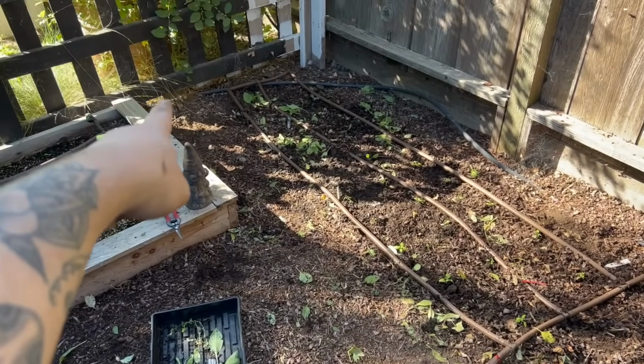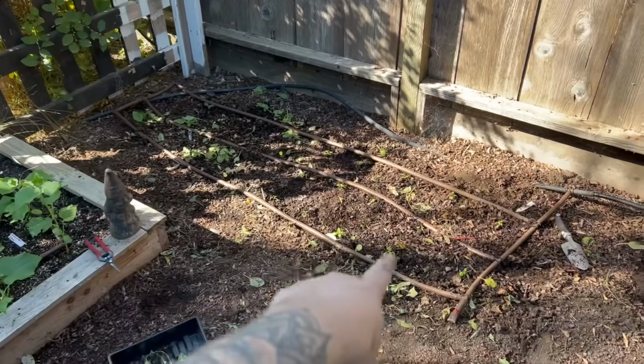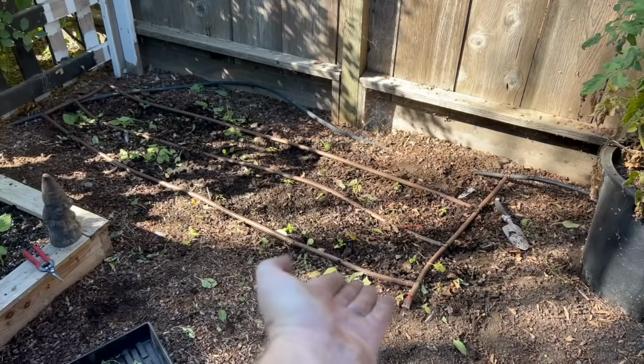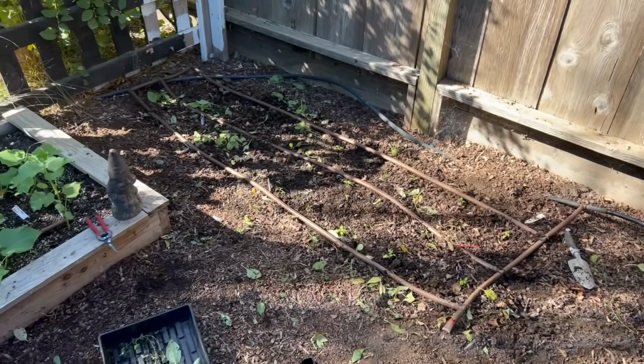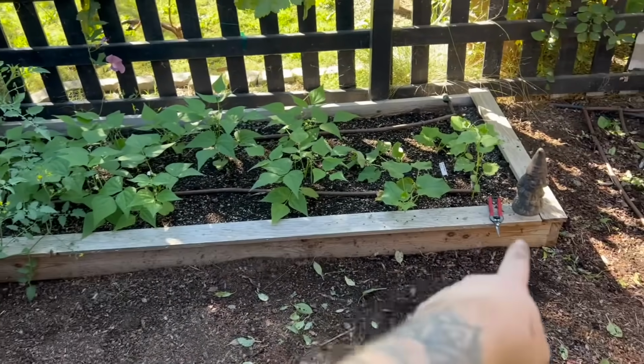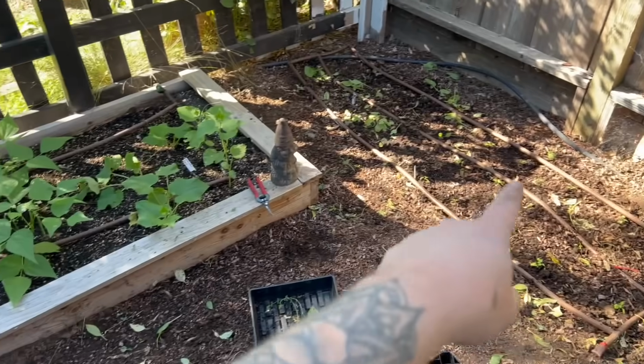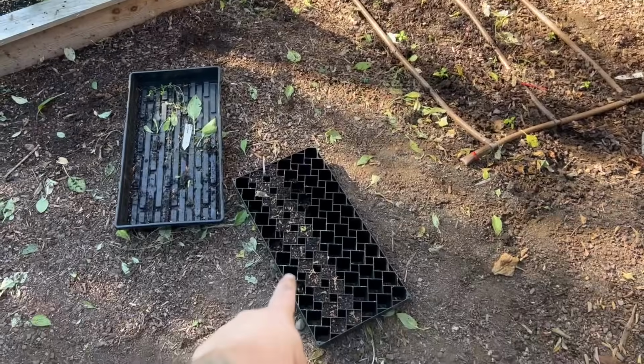It's probably like 3.5 feet, 4 feet by, I'm gonna say 6.5 feet. I'm so bad with math. I know that this bed is, I think, 6 feet long, 8 feet long. Okay, I don't know how long it is, I lied. But that one's done. This whole tray is done.